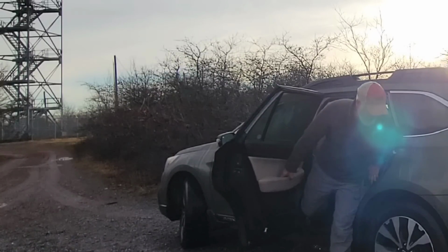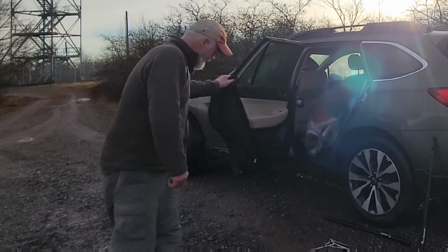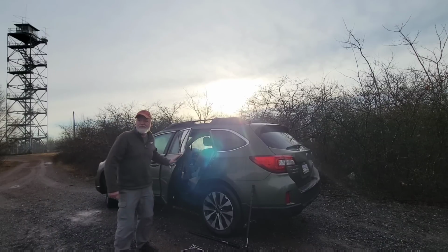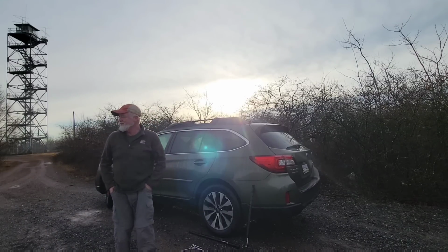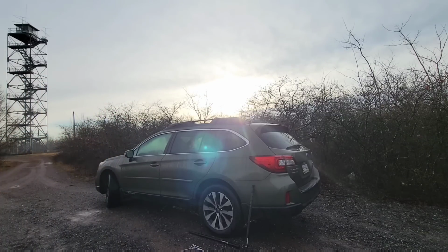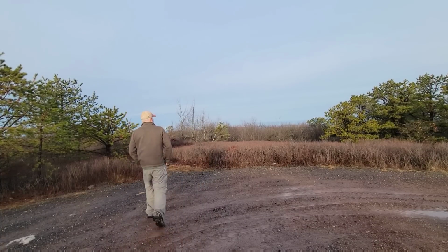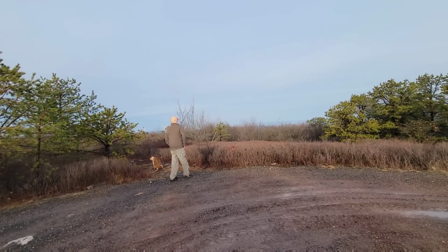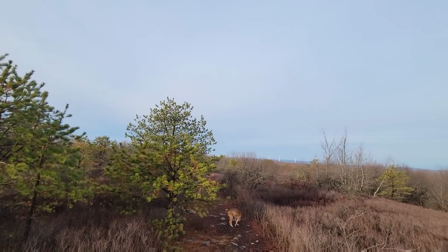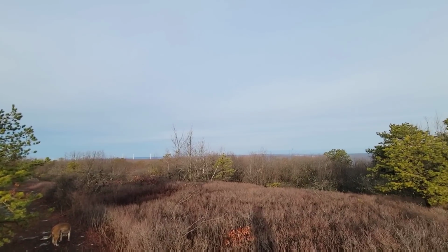All righty, Bailey. Come on. Come on out. Yeah, it's all muddy. Oh, man, you can really see quite a ways here. Nice that the fog lifted. Oh, yeah, all the windmills over there. You can see the wind turbines way out there. Those are the red lights I saw last night, when we came out to do that little bit of night photography.